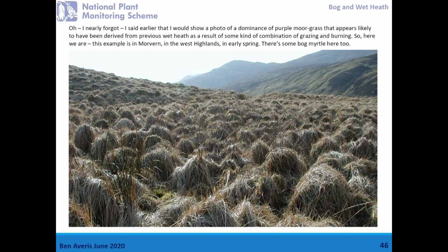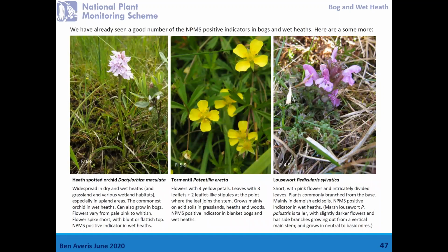The next few pages we've got some individual species, a closer look at some of the species. We've already seen close views of some of the species in the wet heaths. And of course they are in the bogs as well, the cross-leaved heath, the deer grass and so on. Fundamental things, really important things to bear in mind in these habitats. But there are a few other things that we can look at some photos of here.